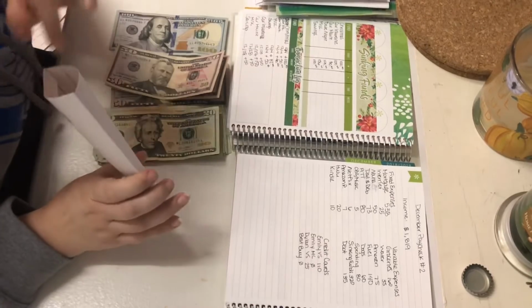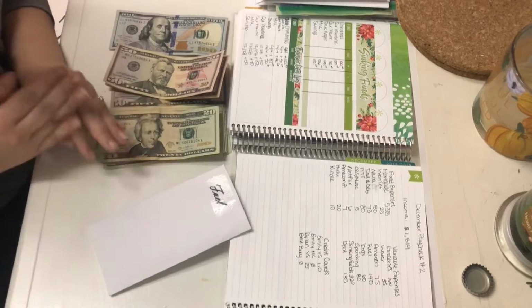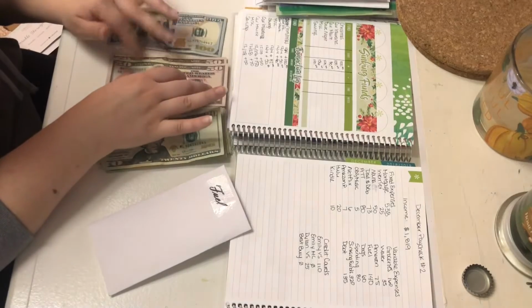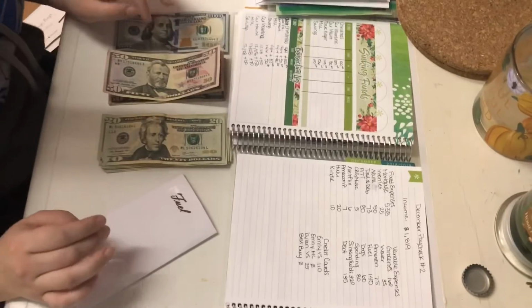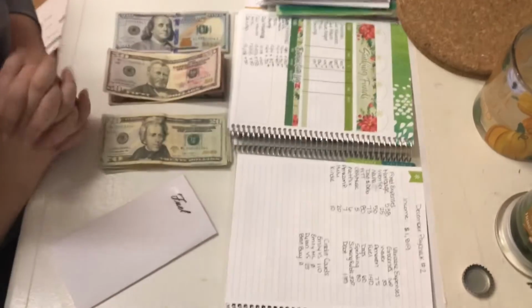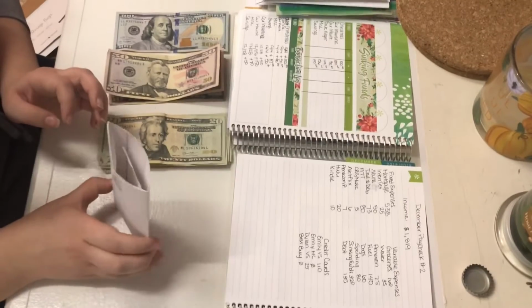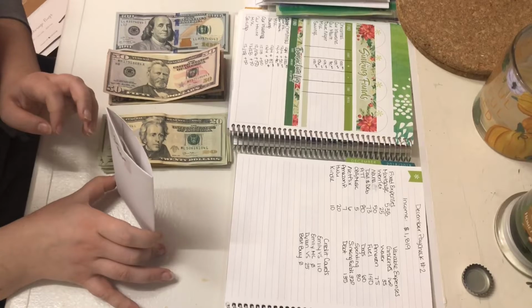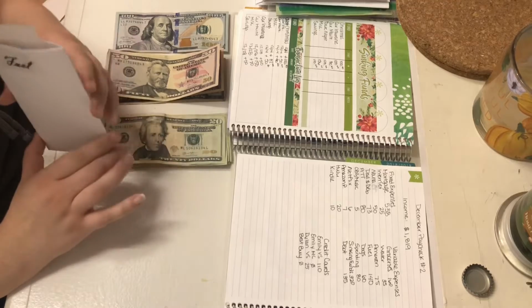Fuel for our cars. Something I'm trying to figure out is how much money we need to budget for the fuel for our cars, because there was a little mishap with my husband: I gave him the fuel money for his car and he spent it on other things. So now we're trying to do it differently. I actually had $7 left over from this last time, and we grabbed some money out of it for some extra stuff last minute. That's so bad, so don't do that.